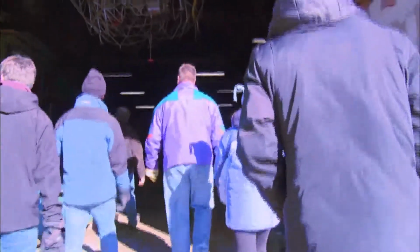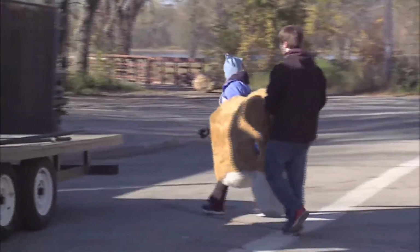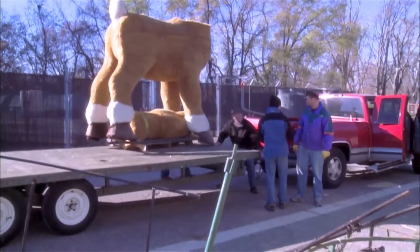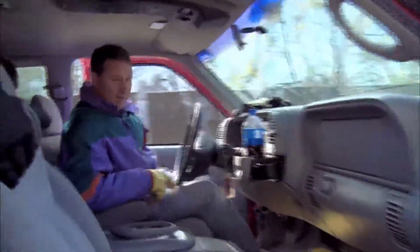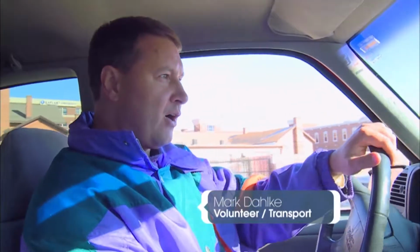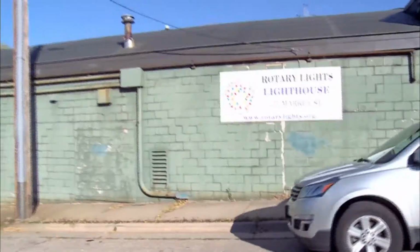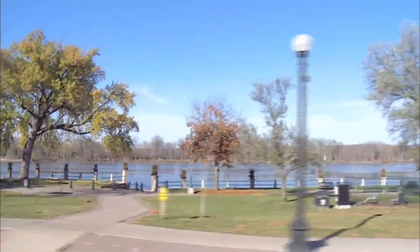Okay, so that's not exactly how they get all of the decorations over to the park. There are many volunteer crews that help get the decorations out of the warehouse and to the park, like Mark and his family. Empty the warehouse day. Everything that we can gets into the park, because over the next few weeks we've got different nonprofit groups that are scheduled to work in the park and put up the particular displays and set the lights up in the trees.